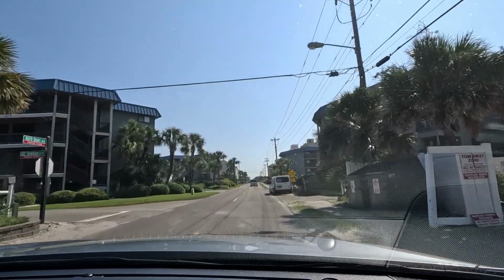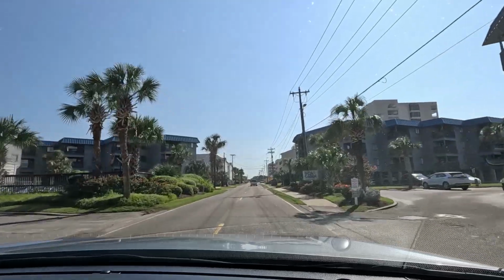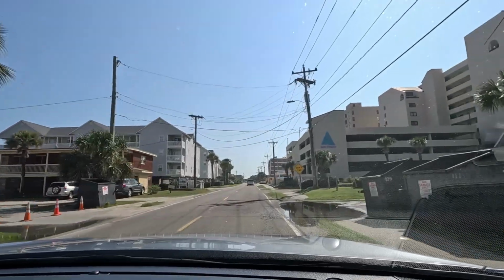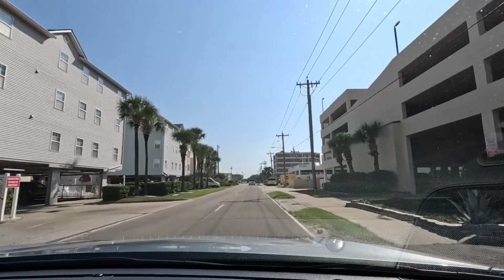And then so you see the road end sign, that's because Cherry Grove, like I said, ends at a point. So it's not a thing you can circle around. You literally go to the end and you have to turn around. So that's something to keep in mind. Not that it's a big deal, but you do need to turn around at the end.